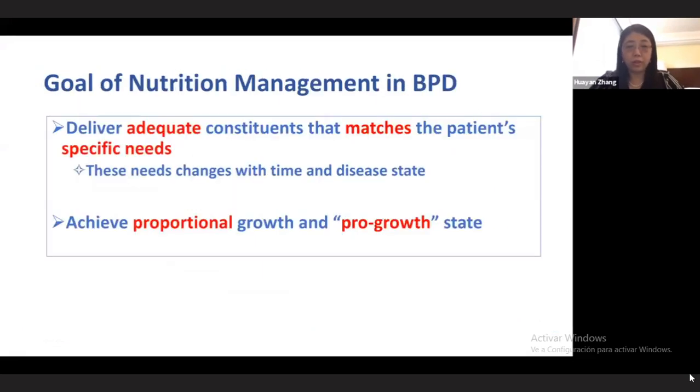First of all, the goal of nutritional management in BPD, that we believe, is not so much on how many calories these BPD kids have to be on. What we emphasize is that you need to deliver adequate nutrition, not too much, not too little, that matches the baby's specific needs. And we believe the needs actually change with time and disease state.